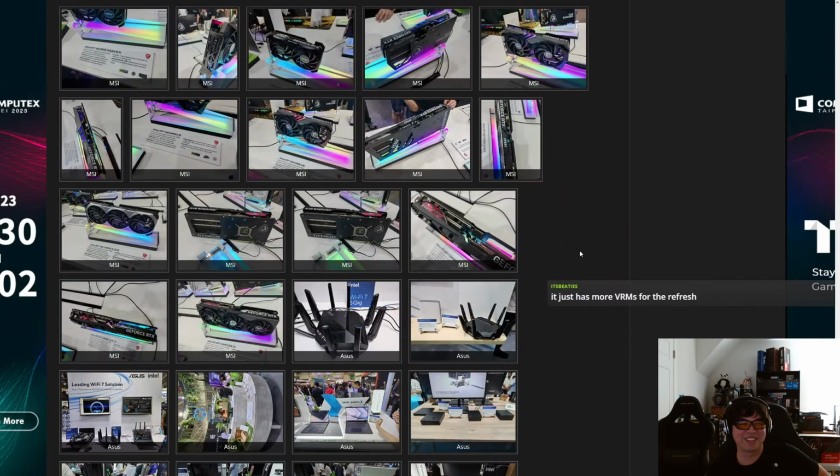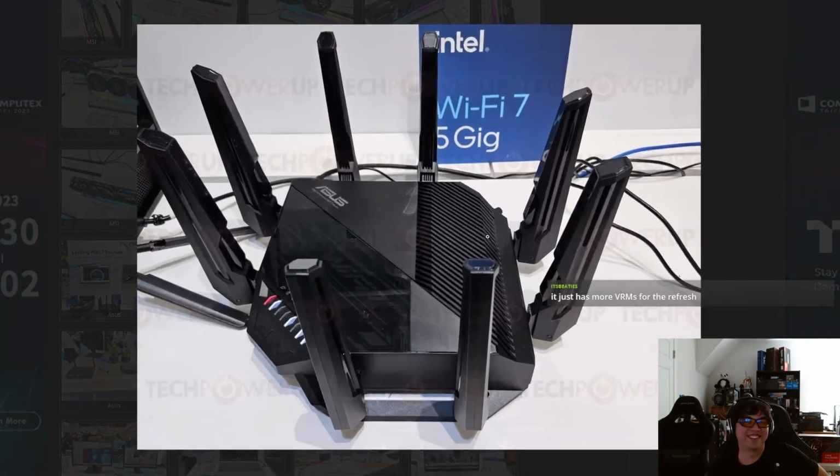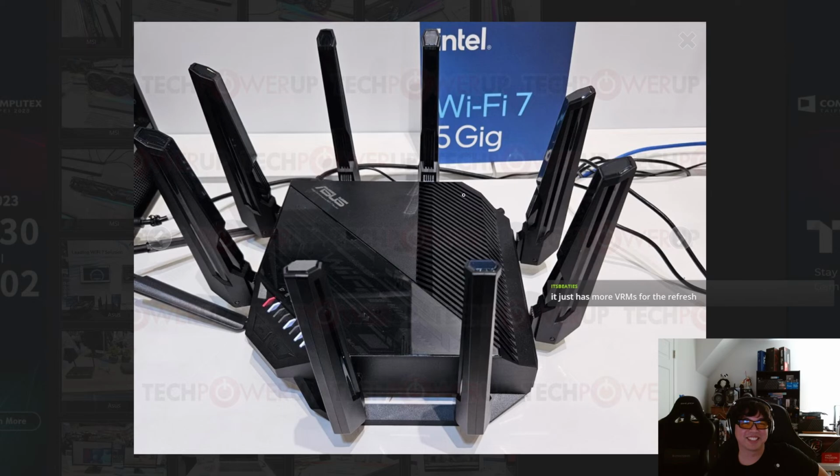It's boring. Oh, what's this? Whoa, man, what is this? All this radiation right here. Wi-Fi 7, 5 gig. Oh, here we go. You could heat up that leftover pizza, just sit it right down here and blast this. Start up a Wi-Fi download on like 5 computers or something and just blast the radio.